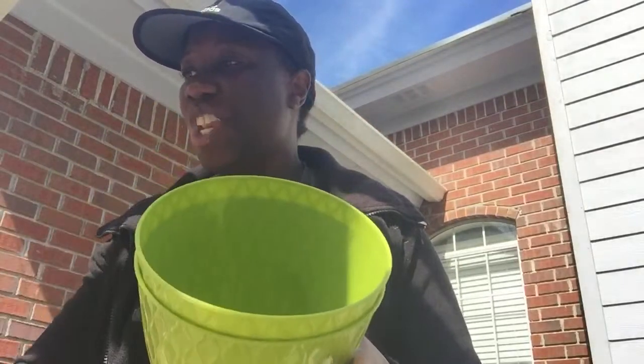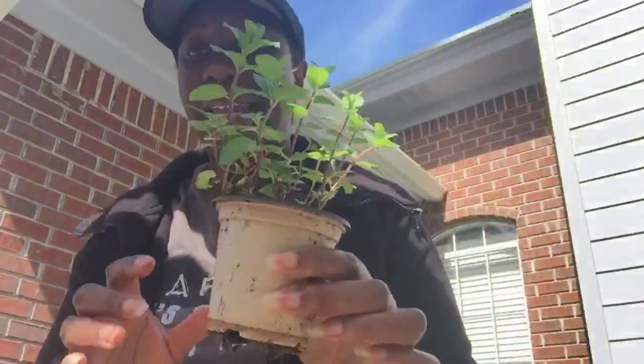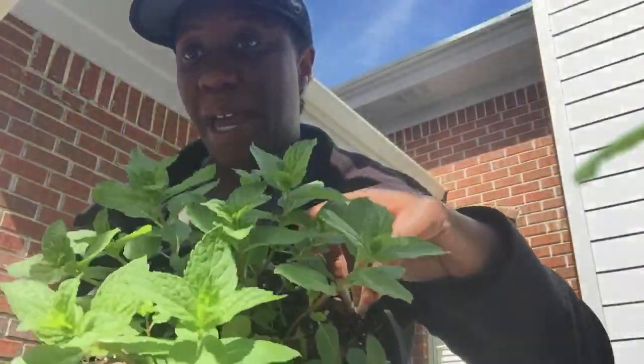I know I didn't need to go, y'all, because I brought some things from the Dollar Tree haul. They always have pots like this, 6-inch, 8-inch, if you want to grow herbs, if you want to grow flowers, if you want to get started. As a matter of fact, they have these cups right here, 10 for $1, and we have been potting them up like this. This is peppermint right here.